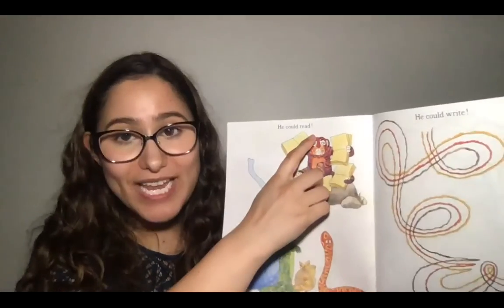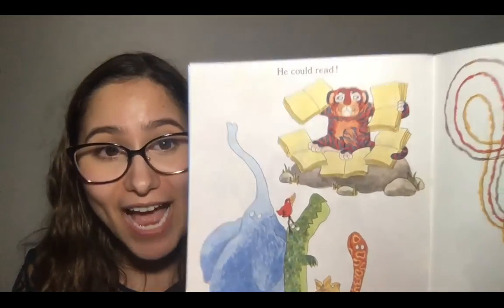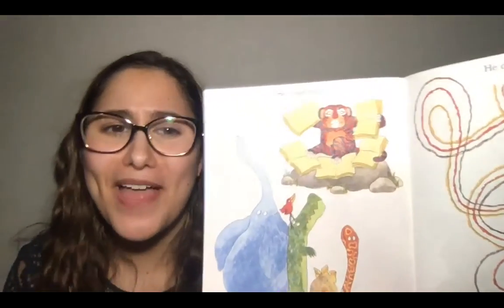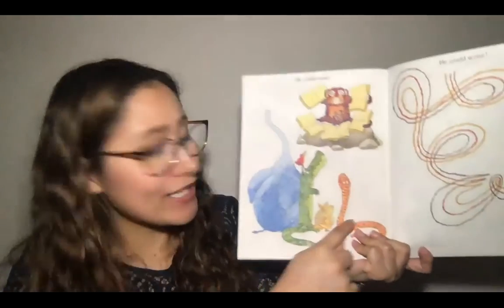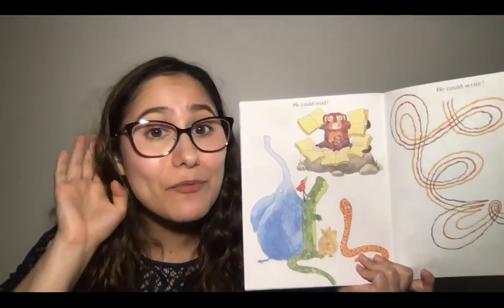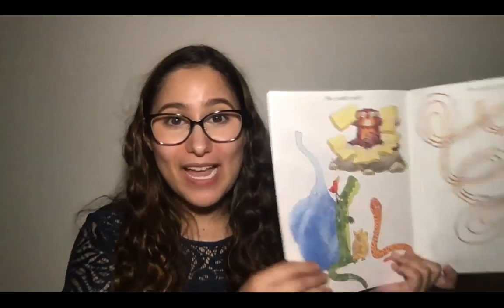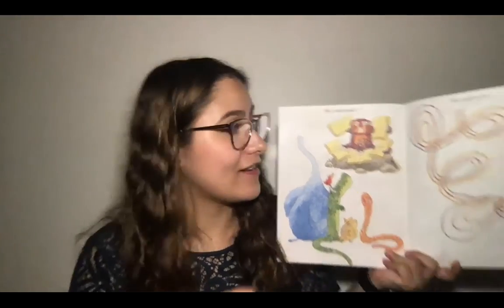He could read. Oh my goodness, Leo is starting to read books. And he looks so happy. Look at his face. That's awesome. He did such a great job learning how to read. And all of his friends are hearing him read the stories to him. Yeah, in a little bit longer, you may be starting to read stories too. You might be reading books to your family and your friends, and that will be so fun.